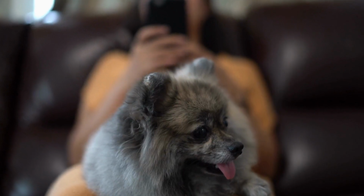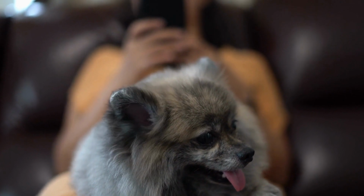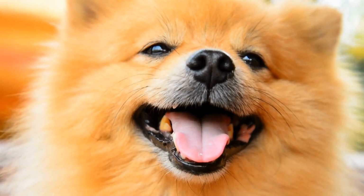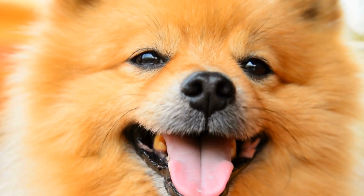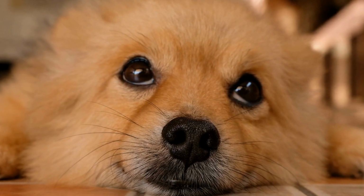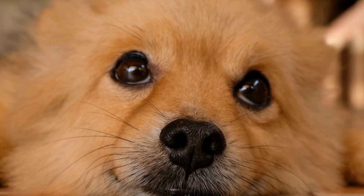To ensure the overall health and longevity of your Pomeranian, it is recommended to feed them a high-quality commercial dog food that is specifically formulated for small breeds. These dog foods are designed to meet the unique needs of smaller dogs, including their calorie requirements, nutrient density, and kibble size. One important factor to consider when choosing a dog food for your Pomeranian is the ingredient list.